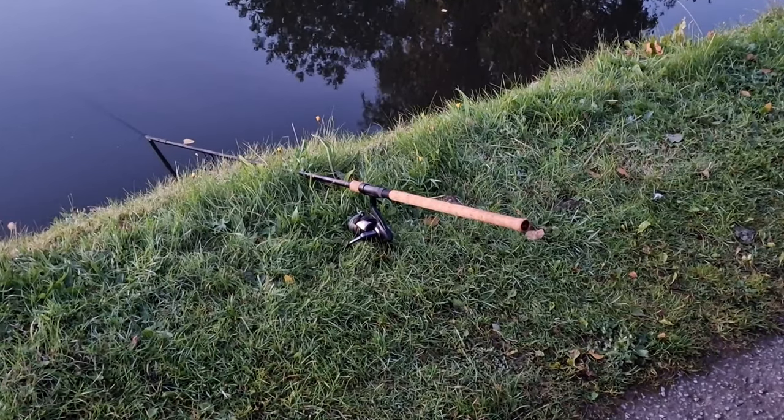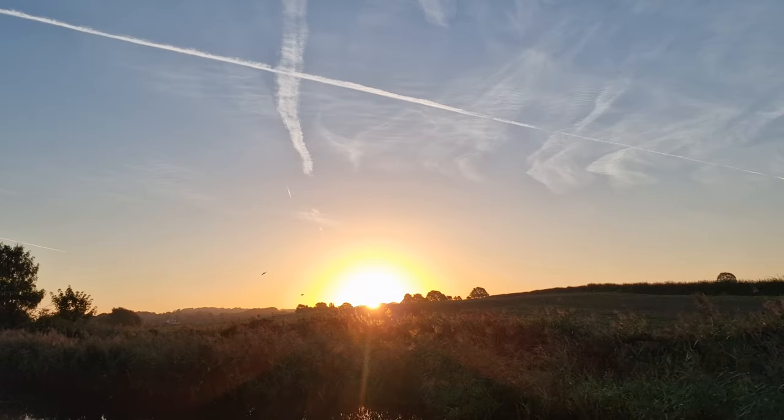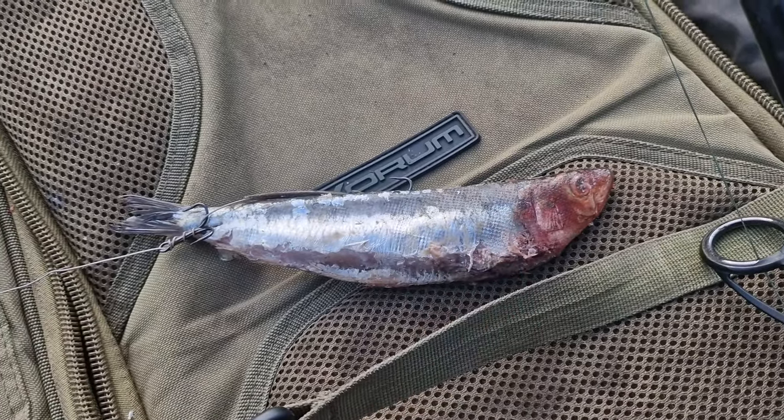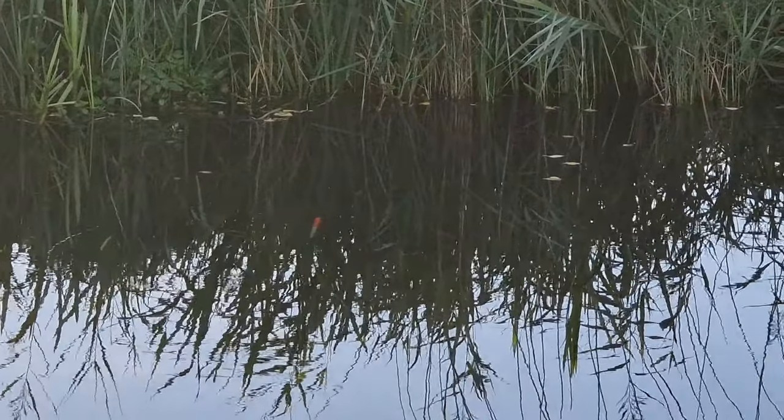The rods are out behind me, the sun is just coming over the horizon, and fingers crossed, we can get one or two pike. But the session today is a short one. It's a Sunday morning. We're going to be fishing till about 10:30. It's about 7:45 now in the morning. The rods are in. Got one on a sardine, as you can see on screen now, and another on that trusty smelt. So fingers crossed, we can get a bite.